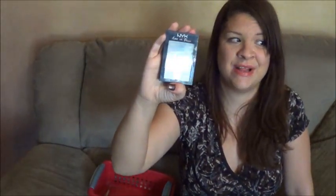It is not new by any means. This is the NYX Love in Paris, and it is in Parisian Chic. And basically it's a cool neutral drugstore palette, and it is the best cool neutral drugstore palette I have ever used in my life.